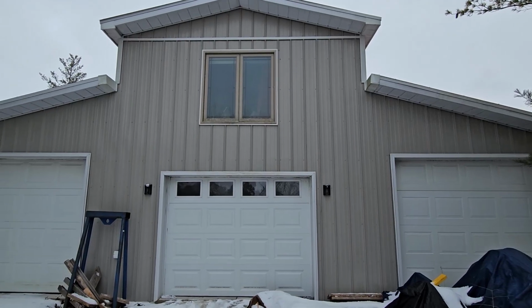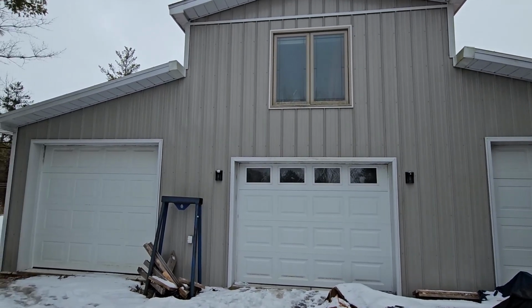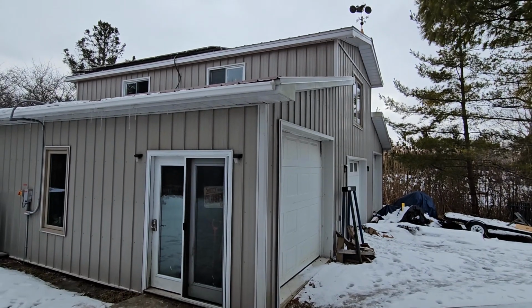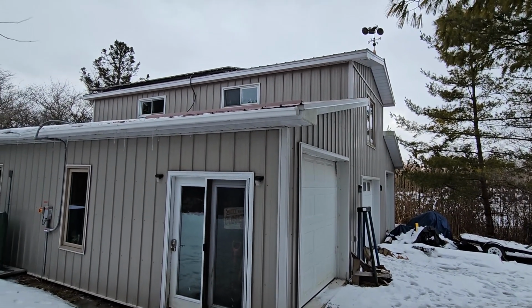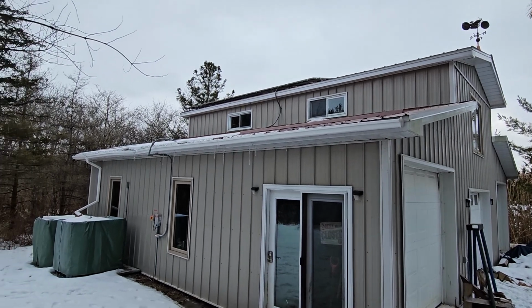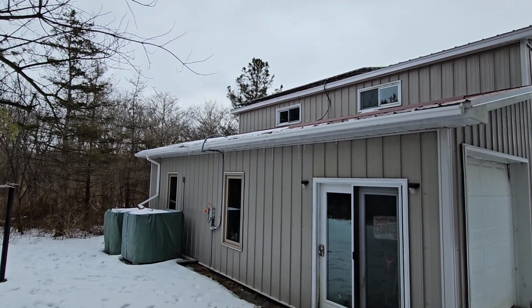And we also, this is one of the best features about this house, there is a shop out there, and it is 32 by 40, and it has a loft that's heated. There are 3 garage doors, insulated, and it's solar powered. So for all the men out there that are excited about shops, there is the perfect spot.